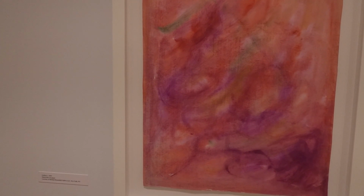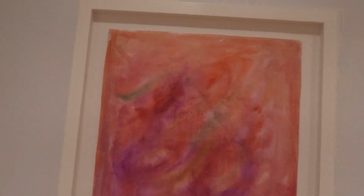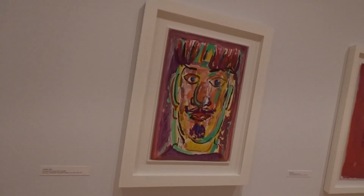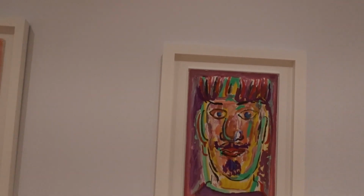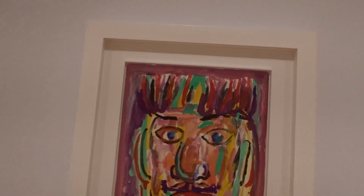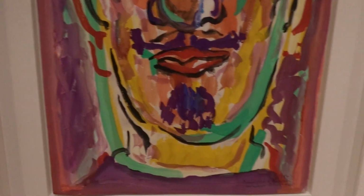Untitled, 1967. Okay, so he's doing a lot of work like this with stained watercolors, and meanwhile in New York you've got a whole bunch of people like Helen Frankenthaler, Morris Louis, Kenneth Noland that are all making careers out of stain paintings. It's untitled, 1965, gouache watercolor on paper.